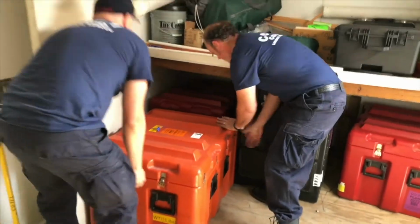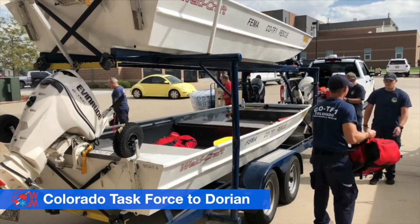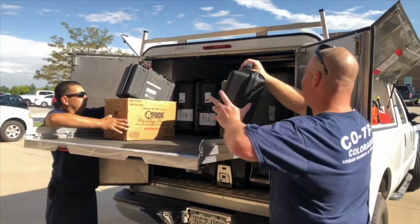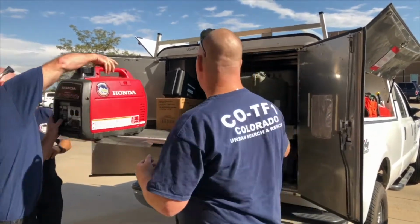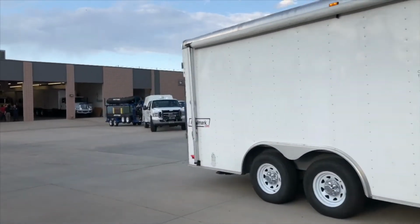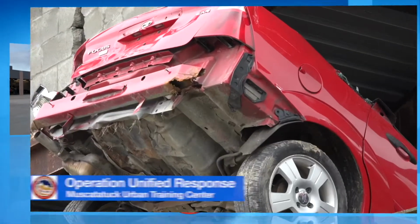In 2019, firefighters from West Metro and agencies across the Front Range headed to the East Coast to help out on Hurricane Dorian. West Metro is the host agency for Colorado Task Force 1, which is one of 28 urban search and rescue teams under FEMA. The members come from dozens of different Colorado fire and rescue agencies. One reason why it's important for the team to train together is so they're ready to respond.